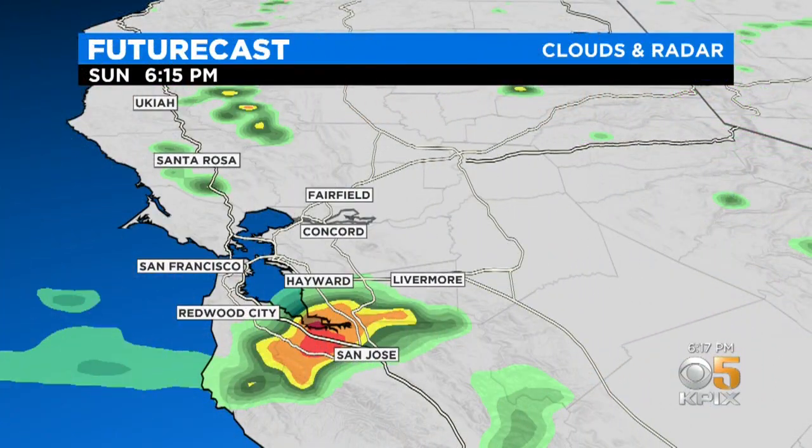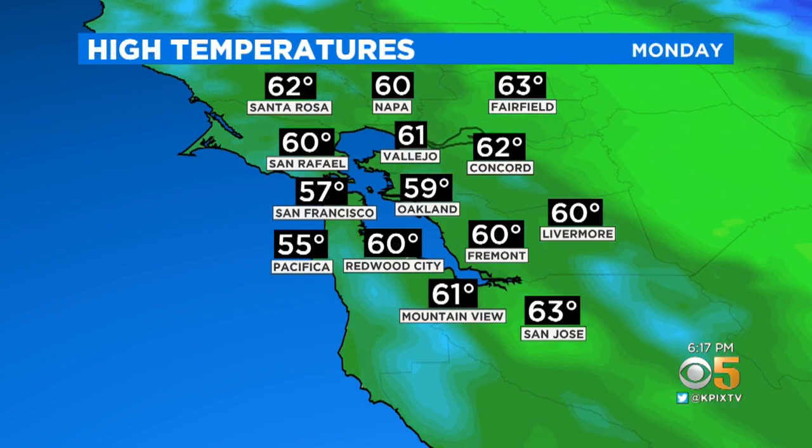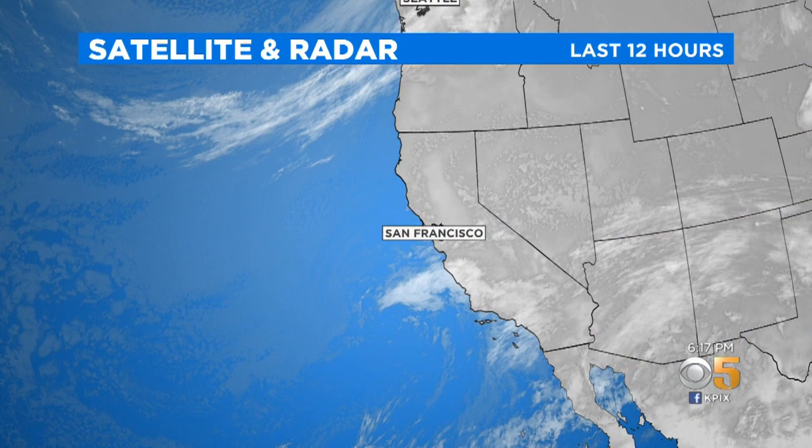So what we want to take a look at first of all is Monday. And Monday is going to be far quieter. Here are your morning lows. As we wake up to somewhat clearer skies, we'll see the temperatures dip down to the upper 40s and low 50s. No different from what you've experienced the last several mornings. And then the daytime highs get a bit cooler for tomorrow. These will be anywhere from 6 to 7 degrees cooler than what we saw today. So the cool down begins on Monday, but you don't notice a big change yet.